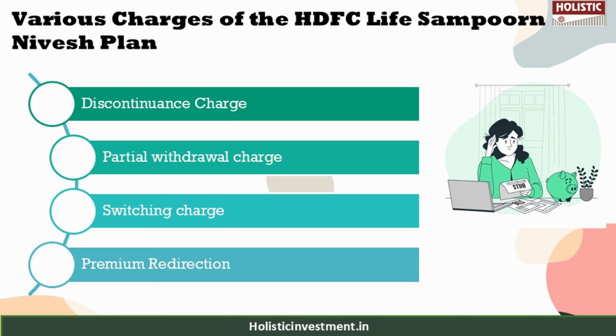And there are 4 free partial withdrawals in each policy year, but subsequent partial withdrawals will attract a charge of 250 rupees per request. But if requested through the company's portal, then the policyholder will be charged 25 rupees per request. And it also has 4 free switches in each policy year, but subsequent fund switch requests will attract a charge of 250 per request. But as I already mentioned, just like the partial withdrawal charge, if it is requested through the company's portal, the charge will only be 25 rupees per request. And the same applies to the premium redirection charge.